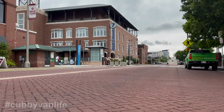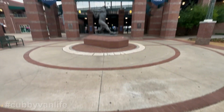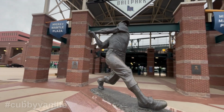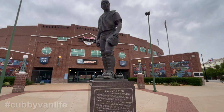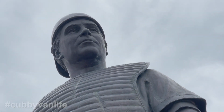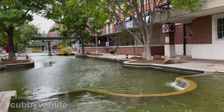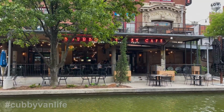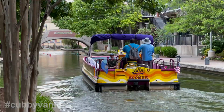Sports fans will want to stop at the appropriately named Bricktown, home of the Oklahoma Sports Hall of Fame, and Chickasaw Bricktown Ballpark, with its memorial statues of hometown heroes Mickey Mantle and Johnny Bench. You'll also want to stroll along the Bricktown Canal, bordered by interesting shops, restaurants, pubs, and possibly even take a canal ride on the water taxi.